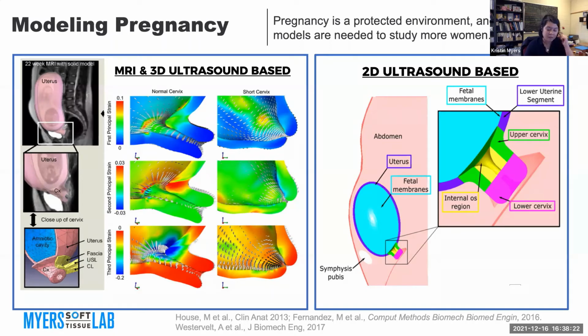So what I told myself, and I made this conscious decision, I said, I want to study way more women than just 5. I want to study all women. And the only way to do that is if I build parametric models of pregnant anatomy and capture the most salient features of the structure. And that's exactly what we did.